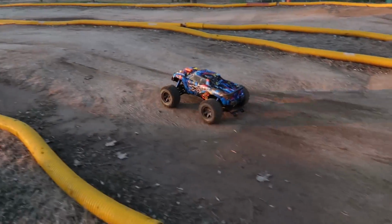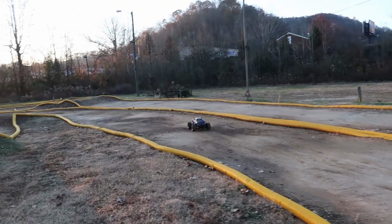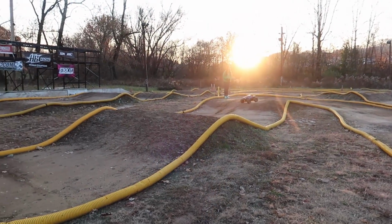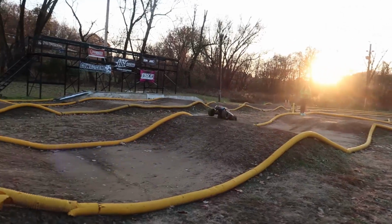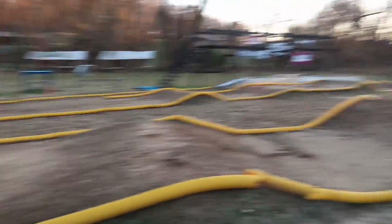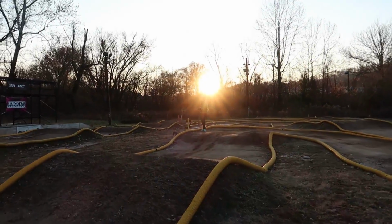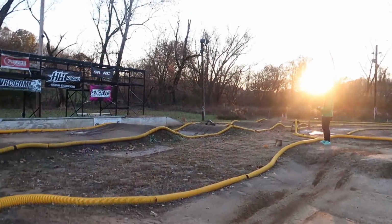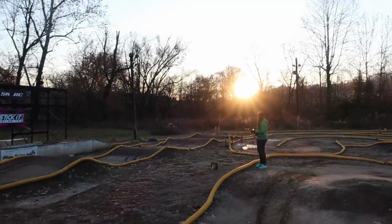Flip back over. I told Abby she has to redeem herself. That was just really, really bad. So let's see if she can clear that the right way. Oh, come on. How pathetic. What's wrong with you? This is the X-Maxx, not paper mache truck 2.0. Oh my gosh.